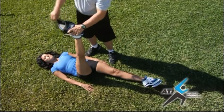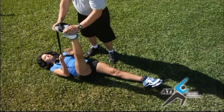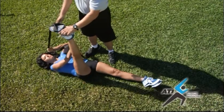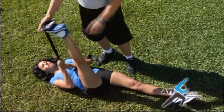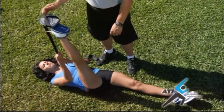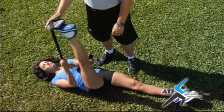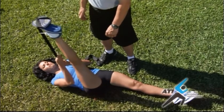First, we're gonna do a dynamic calf stretch. We can attach the stretch strap around the platform of the shoe. The athlete's gonna pull straight down on the stretch strap, getting a great stretch in the calf. We're gonna hold against the resistance with the strap and do a toe press and press the toe as far as we can. We're gonna hold that position for 3 to 5 seconds, and then we're gonna stretch again. We're gonna pull straight down on the strap again, trying to get a little further with the stretch. We're gonna repeat this process 4 or 5 times.